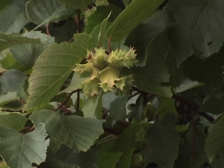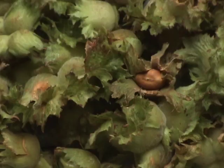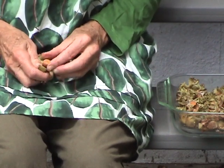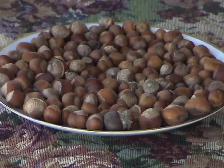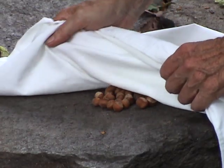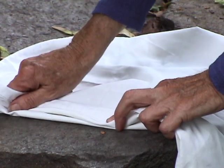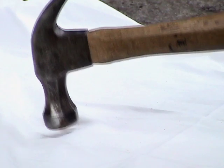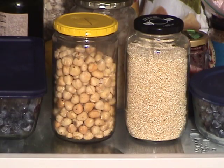It's difficult to remove nuts from fresh husks, so put them inside to dry for 1 or 2 weeks. Then it'll be much easier to open them and release the nuts. They keep indefinitely in their shells if stored in a cool area. To shell them, place a cloth over them so pieces of shell won't fly up into your face. Gently tap them with a hammer. Once they're shelled, place them in the fridge or freezer so they won't become rancid.